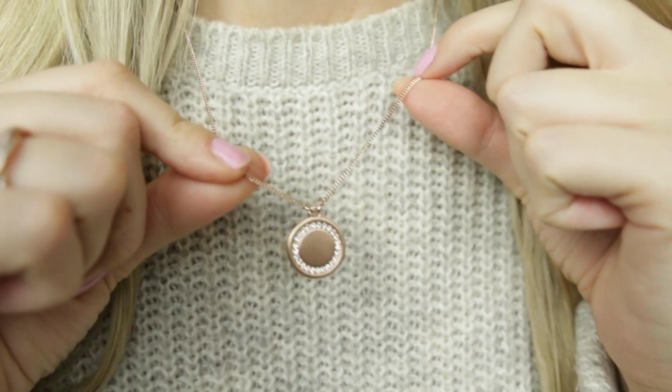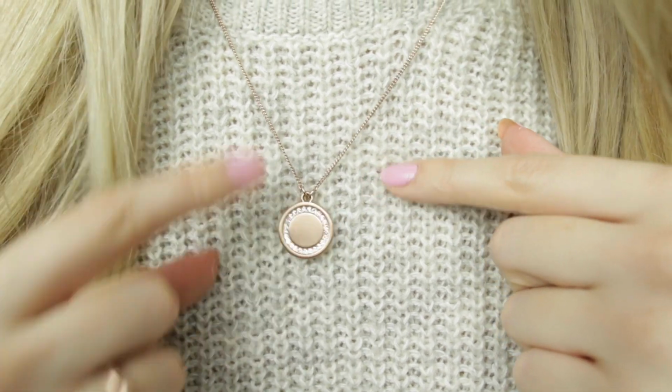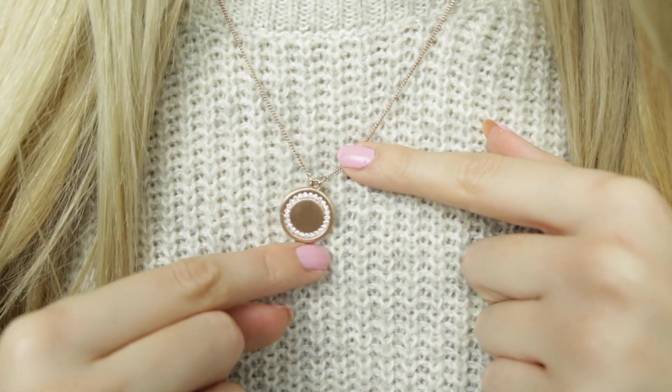As we're on the rose gold theme, my best friend also got me this really pretty rose gold necklace. As you can see, it's this little pendant on a really nice chain and it's got some diamantes around the outside. She knows me so well. This is just right up my street and I absolutely love it. Again, nice bit of delicate jewellery, very, very me. And I haven't been able to stop wearing it since I got it, the same as my ring.